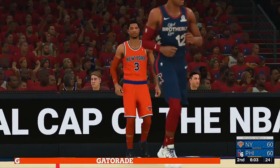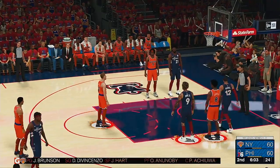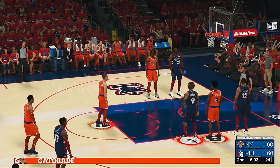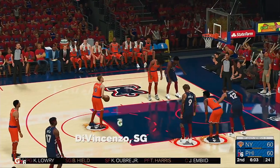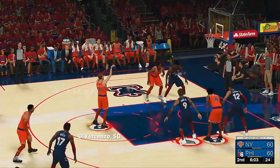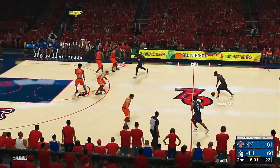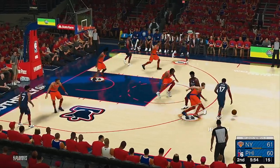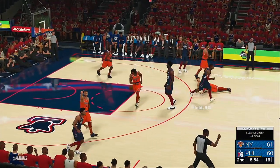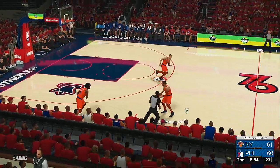Some changes for Philadelphia. Tobias Harris comes in for Reed, and it's Buddy Hield in for Maxey. And New York with a change here, too. Hart, he's checked in for Randall. And so DiVincenzo nails both of them. Here's Hield, 8 points for him. And play stops. Whistle on what looks to be an illegal screen. To a certain extent, you like the aggressiveness, but that's 2 fouls already. Take a step back. The Knicks with the lead.